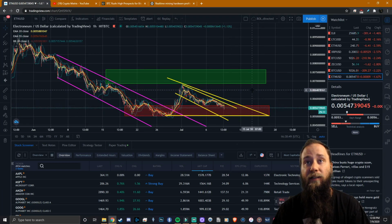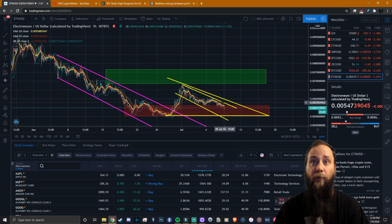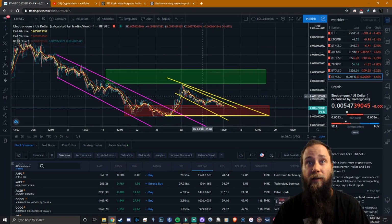I'm hoping we get a break to the upside, okay? That's what I actually think will happen. Even though we're in a descending triangle and a downward channel, I think we're still going to break to the upside because of the goods of the project.